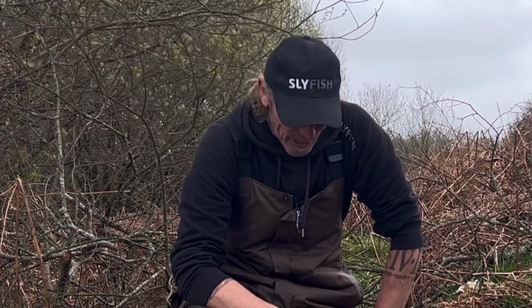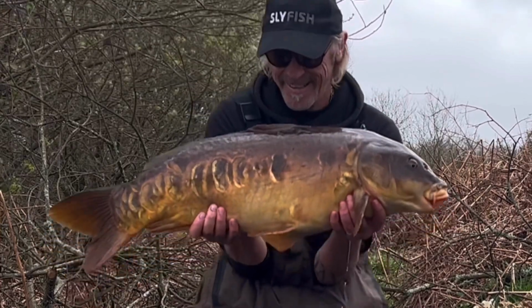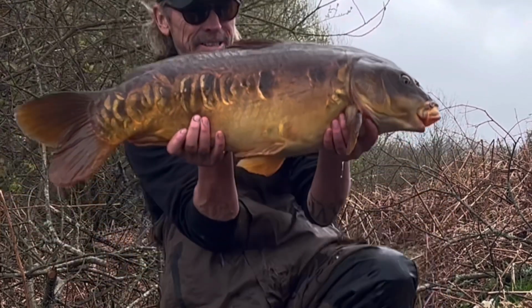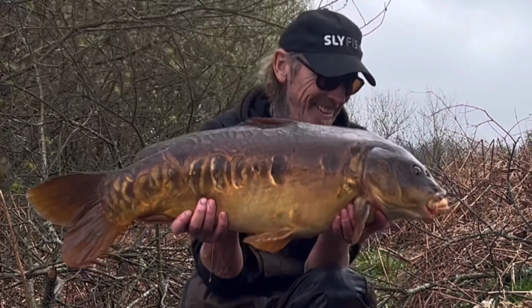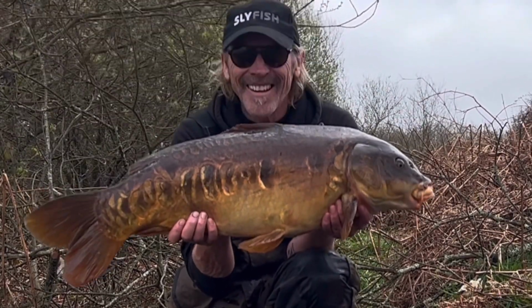But he's kind of got one. Right end rod, yeah, about 50 yards out. Midday, so surprised to get a bite at midday, but yeah, happy with this one. Nice scaly one. Check that one out. Yeah, it's quite old as well. Mega.